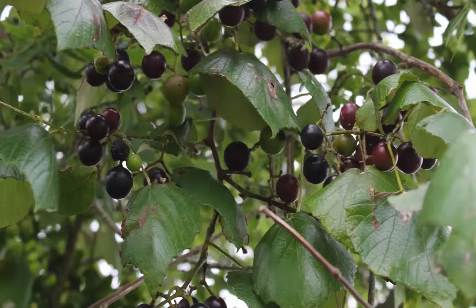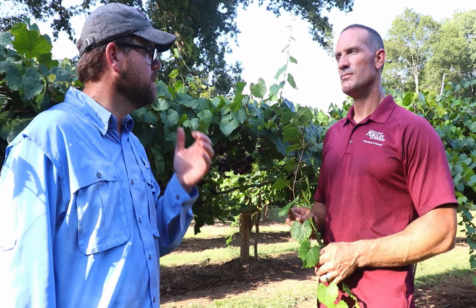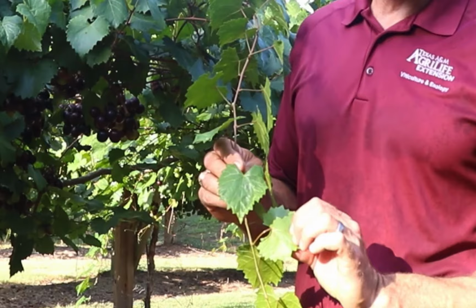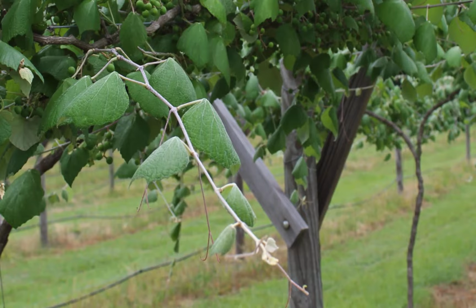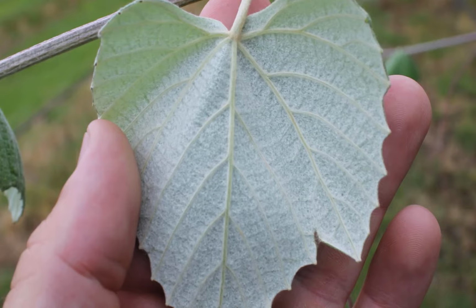These are tiny, or smaller than the muscadine, little grapes out there in the wild, in the forest and things of that nature, and they're very tart, and they aren't very good, quite honestly, at least not to eat fresh. Yeah, and if you want to know, is it a muscadine or is it a Mustang grape? Two different species. Look at the leaves. Muscadine grape, nice and green, not hairy. Front and back, not much in the way of hair. Whereas a Mustang grape, the shoot tips will be silverish, the leaves will look silver, especially on the undersides, because they have so much pubescence or hair. That is the Mustang grape.